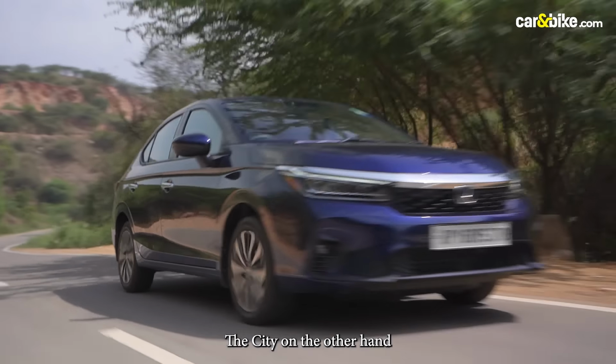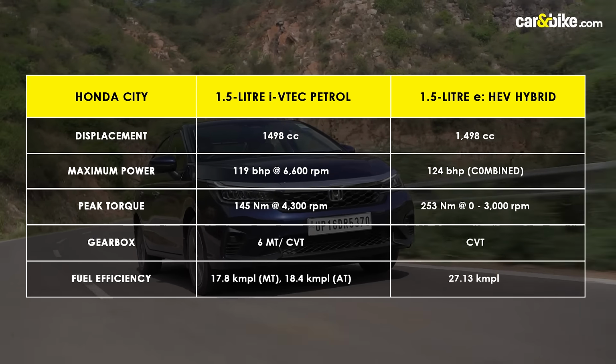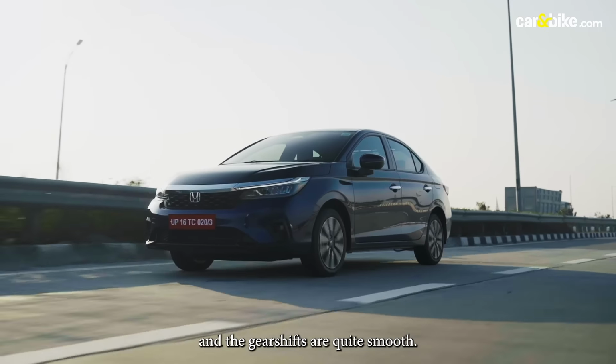The City, on the other hand, doesn't really give you an enthusiastic drive, but it is not exactly made to do that. The manual we drove provides linear acceleration and the gear shifts are quite smooth.